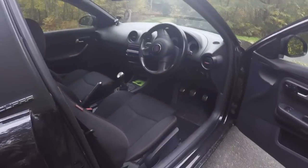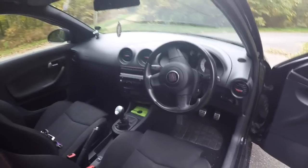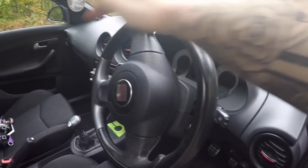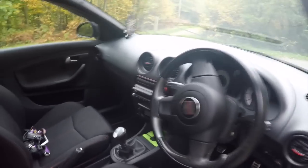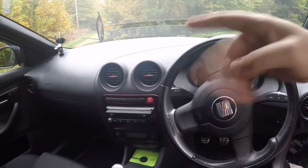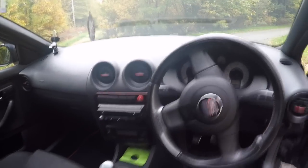I like it. It's a nice place to be. As you can see, I've already sort of said about this part of the dash sort of coming in around the driver. So you've got sort of this part round, and then that side sort of sticks out a little bit more.